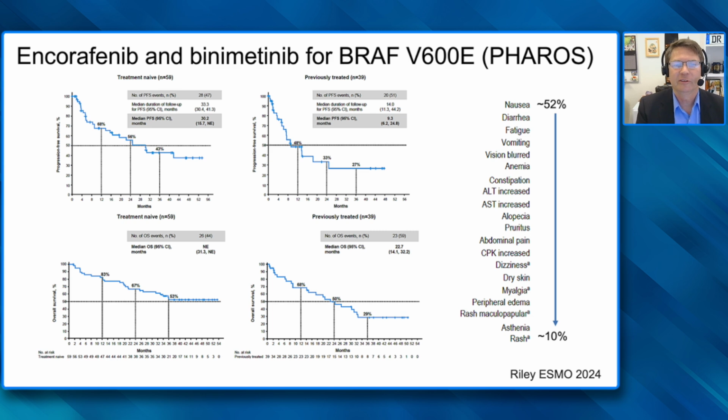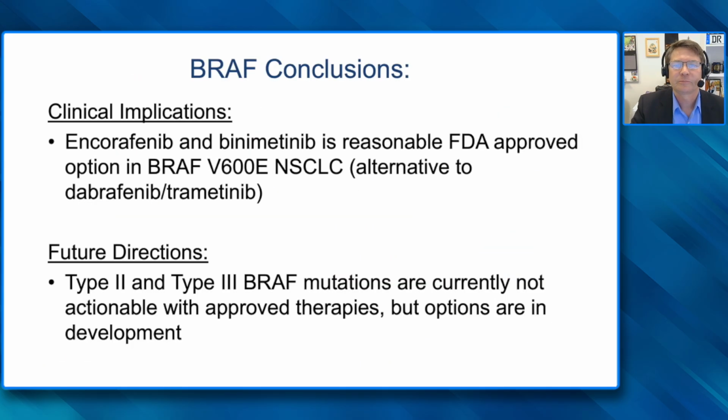one of the advantages of encorafenib, binimetinib seems to be not seeing the fevers that we see that are sometimes associated with dabrafenib, as well as generally a slightly more favorable side effect profile. Overall survival had not been reached as of the previous presentation by Greg Riley at ESMO in 2024. But looks favorable. So encorafenib and binimetinib are FDA approved, reasonable alternative to dabrafenib, trametinib for lung cancer, also used in melanoma, and both are approved in that setting. And then the type 2 and the type 3 BRAF mutations currently aren't actionable, but options for these are in development and clinical trials.